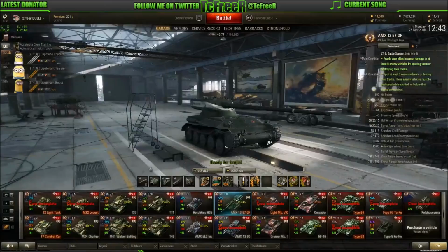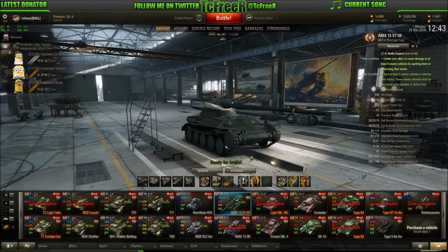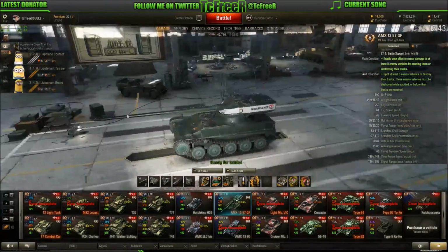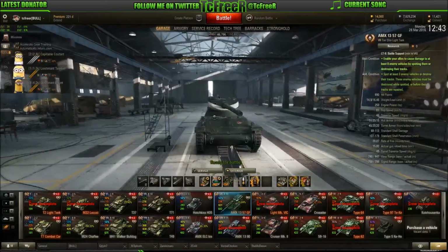And with the gun giving a whopping 143mm penetration or 195 premium, they are again, like my Excelsior review, saying go on, put gold in it. And well, I don't really like that.